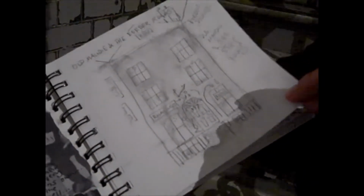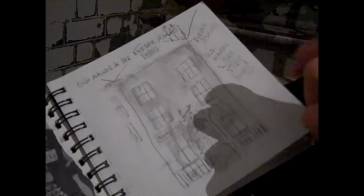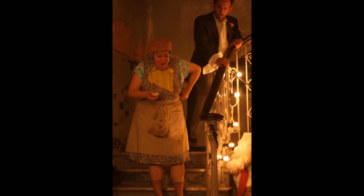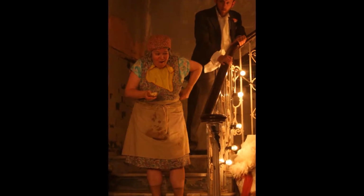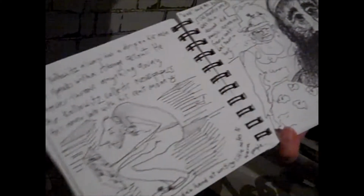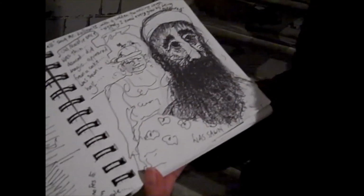I wanted to base it on an old lady character called Maudie, who was a real character and used to work in a big old boarding house where my husband lived when he was a young man. And Maudie was the old lady who cleaned the stairs. And my husband spent quite a lot of time trailing on her apron strings. And in this house there were lodgers, and I began to think, what an amazing holding form for a piece of theatre, a house full of lodgers.